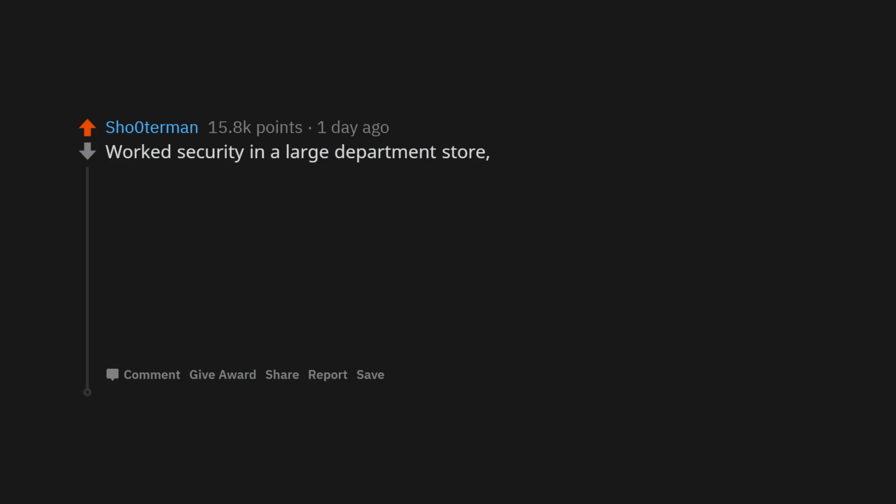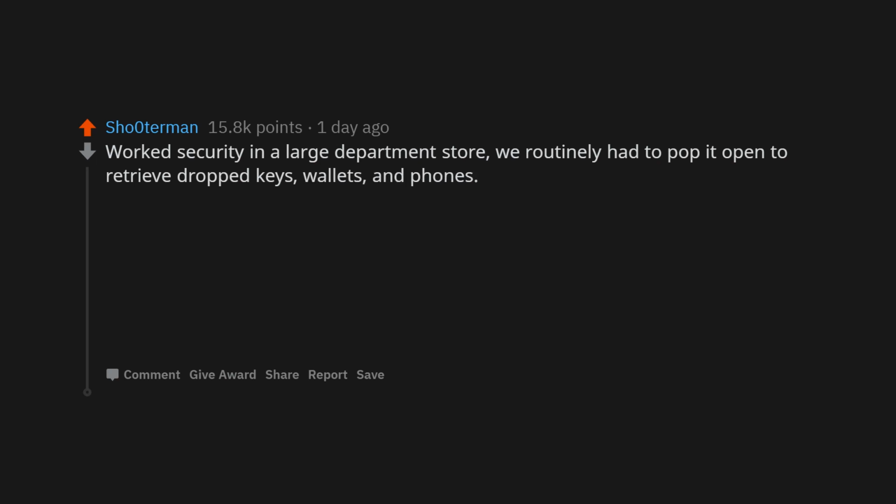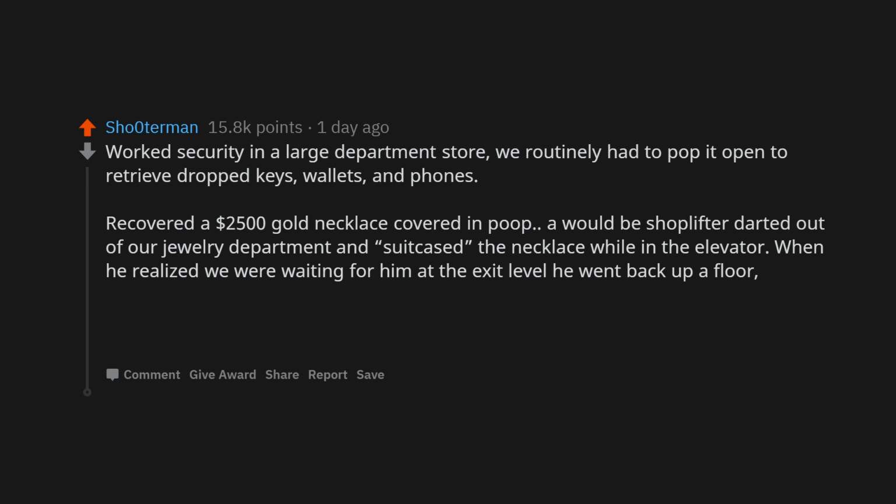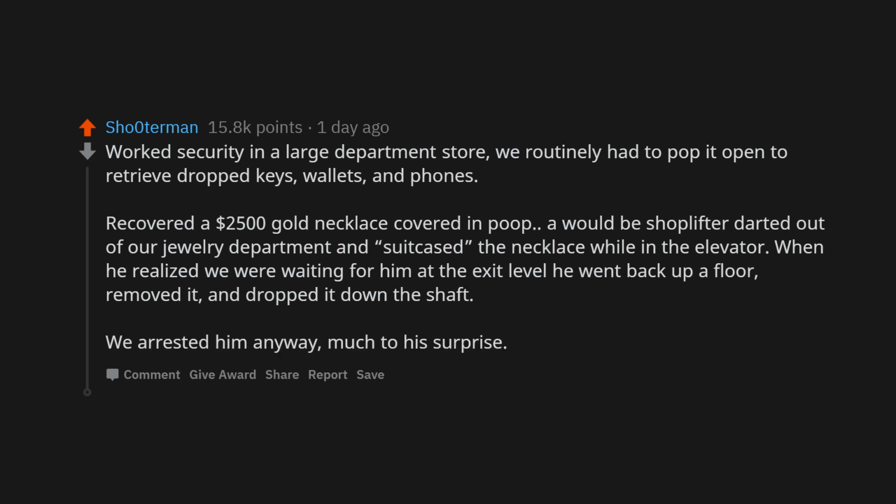Worked security in a large department store. We routinely had to pop it open to retrieve dropped keys, wallets, and phones. Recovered a $2500 gold necklace covered in poop. A would-be shoplifter darted out of our jewelry department and swallowed the necklace while in the elevator. When he realized we were waiting for him at the exit level, he went back up a floor, removed it, and dropped it down the shaft. We arrested him anyway, much to his surprise.